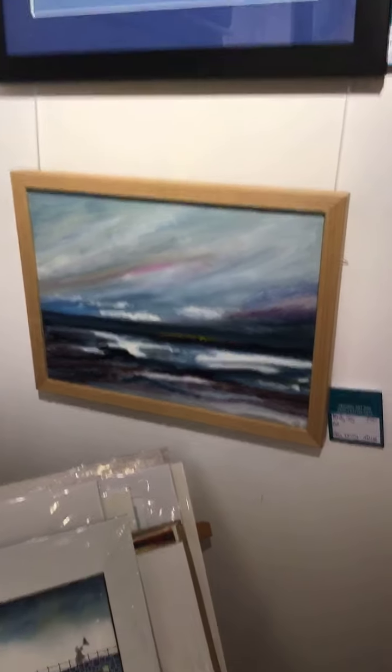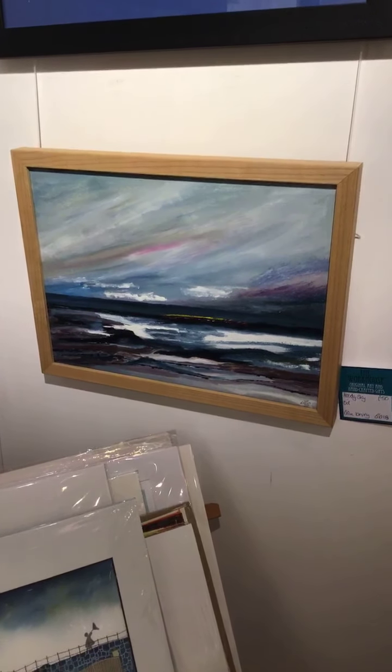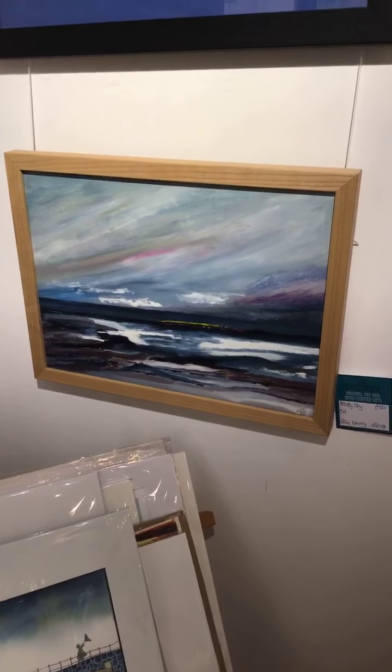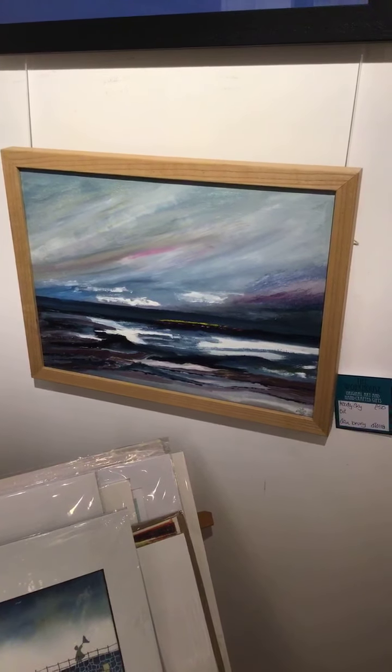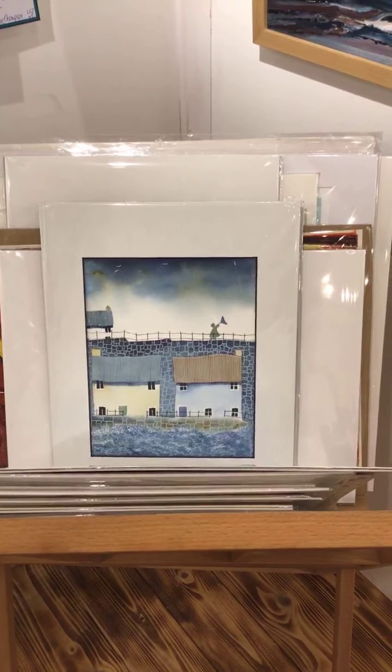So Jan, during lockdown, has discovered oils. She said she would never use oils. She didn't really get on with them when we did them before. And now she's hooked. And then, of course, we have various things in the browser. This is a more traditional one that you would see from John Devitt. Okay, we're going around the corner.